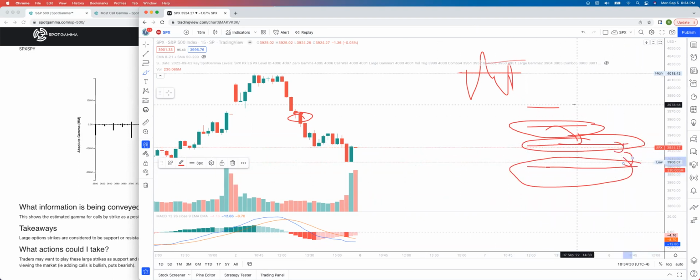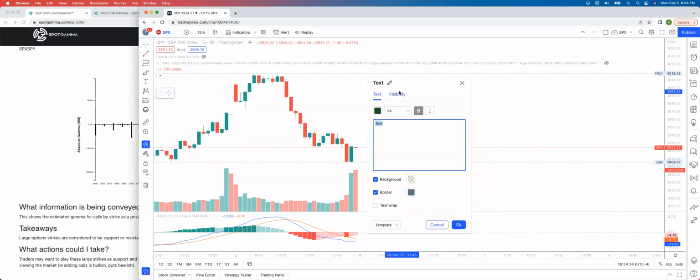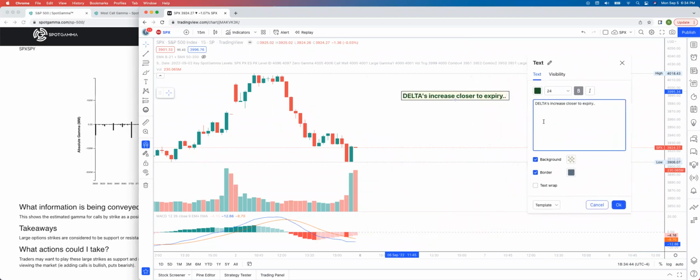Now, why does all this take place? Why does all this take place? Right? Remember deltas? Because deltas increase closer to expiry. As deltas increase, let's say, for example, we bought the 3950 put. The deltas on this were 0.35 when we bought it. All right. Deltas were 0.35 and we had 3950 puts, let's say when SPY was trading around 3970. As it got down, these deltas went to 0.50.